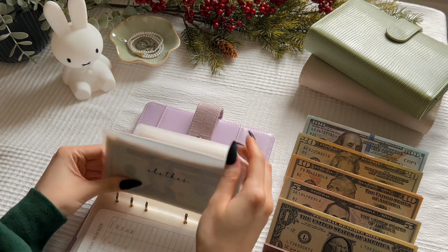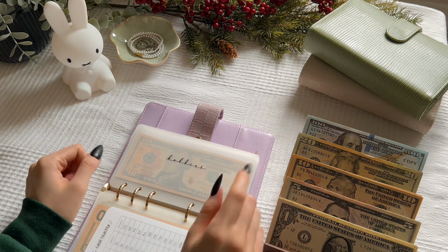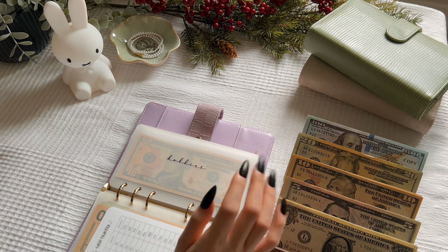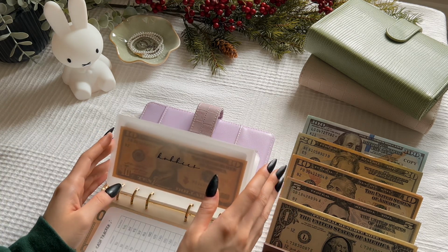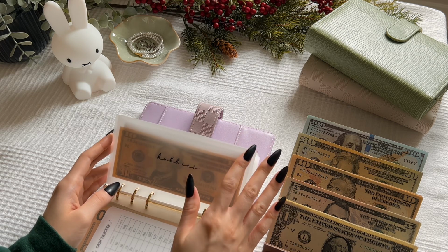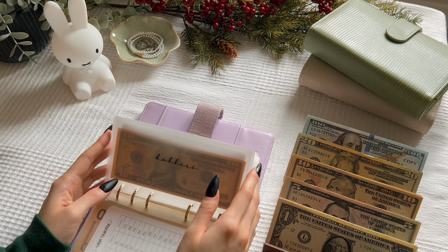But yes, let me know if any of you have a nose piercing or your cartilage slash helix pierced, because that is what I'm looking to potentially get pierced next. And I want to know the healing time and your experience, so would greatly appreciate that in the comments.